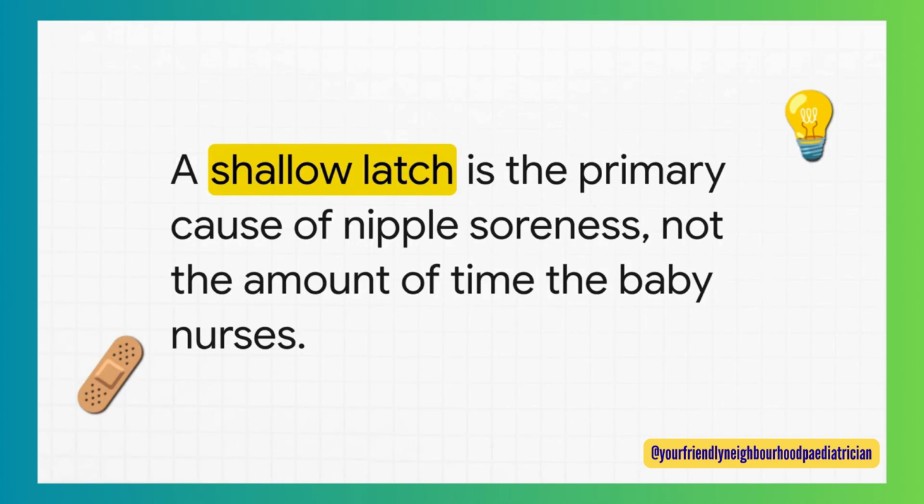A lot of people worry that if their baby nurses for a long time, that's what's causing soreness. But the evidence is super clear. The number one cause of nipple pain isn't how long the baby nurses, it's how well they're latched on. A shallow latch is almost always the real culprit. And you know what? That's actually fantastic news, because technique is something we can absolutely fix.